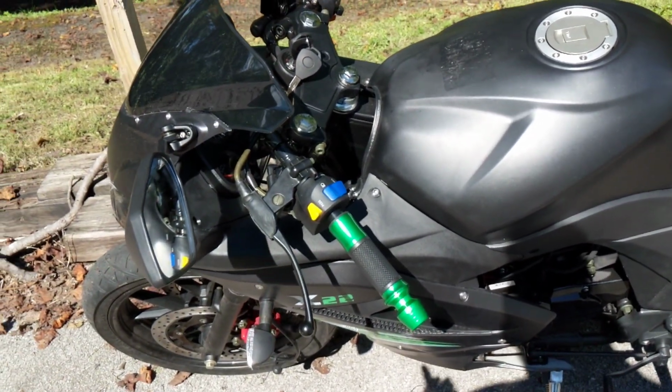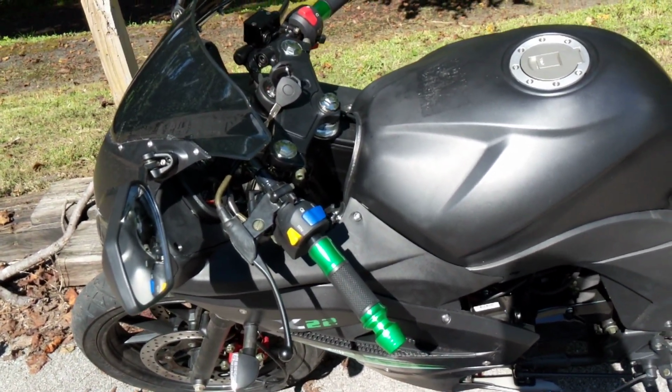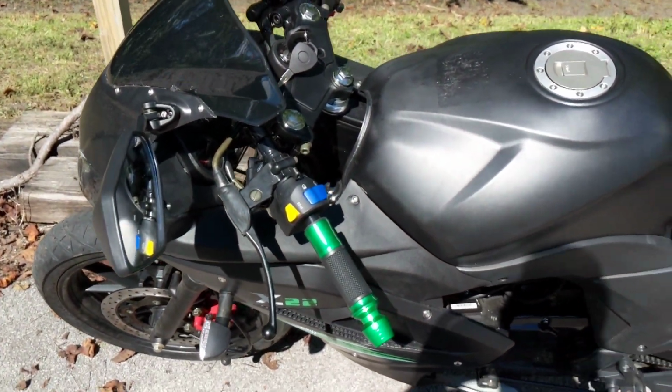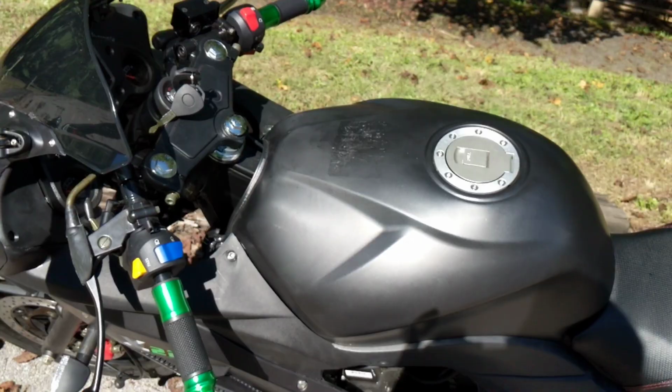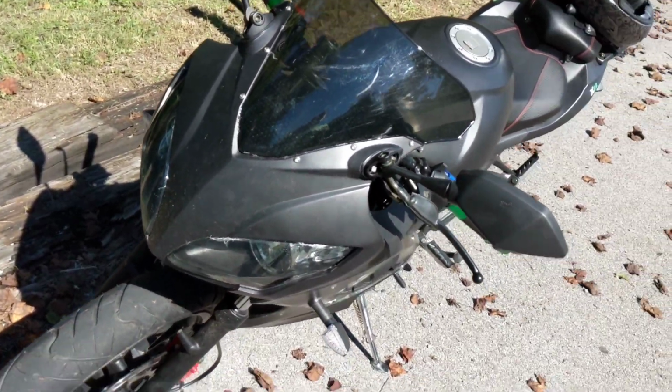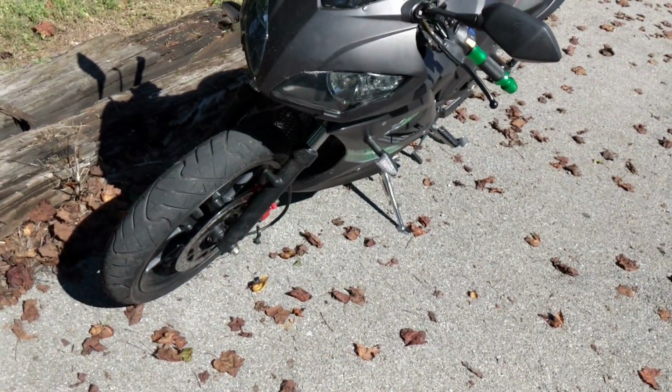The bike is a lot of fun to ride. I took it through some twisties down here, some little 2-lane roads, and the thing is just so much fun to whip through the corners. Granted, it's not super fast, but it's still a lot of fun.